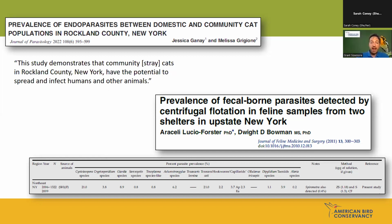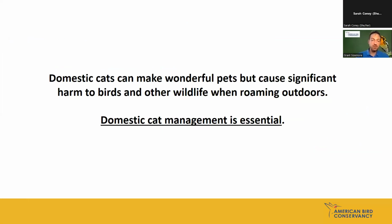They found that over half of the stray cats in the Rockland County study tested positive for roundworms, which again is a zoonotic parasite and may be a public health concern. So, okay, that's a lot of information on the human and wildlife health. We're going to move on just a little bit here and get back to our main point.